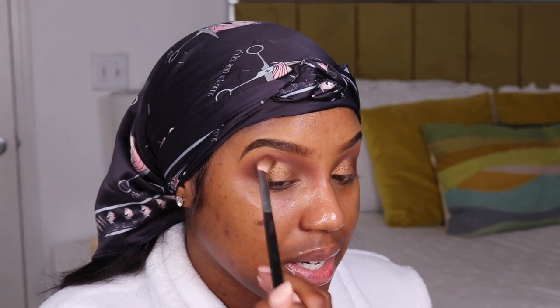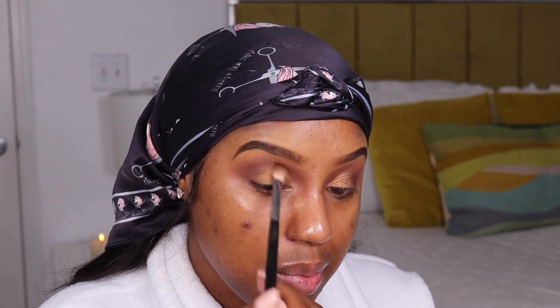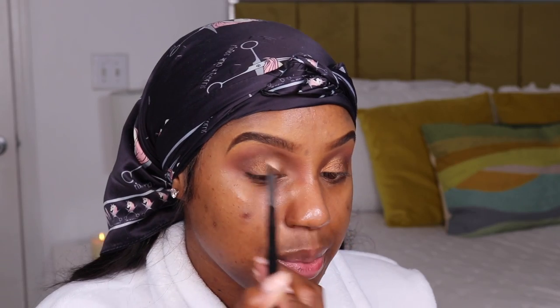And that's what I'm working with on my eyelids. You guys know how I feel about shimmer, for real. I'm just gonna go back and blend that out so that the shimmer and the mattes meet, because I don't want that fake cut crease look. I just want a nice seamless eyeshadow look. And you guys know I'm concentrating it more on the outer part so that it has a smokier look to it.